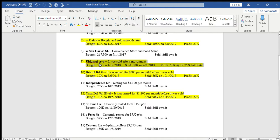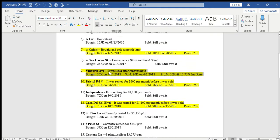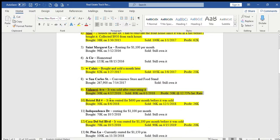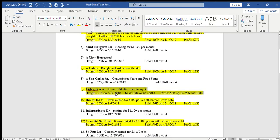So I believe I had to take out. I had $20,000. Don't ask me from where. I don't remember from where. But if I go back, it's probably in here from where I got the money. But I had $20,000 and $10,000. I think I asked for a loan. I think a $10,000 loan.